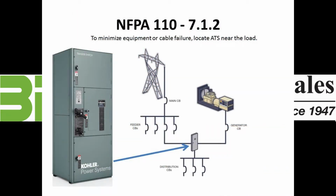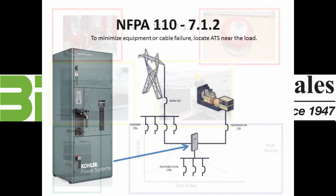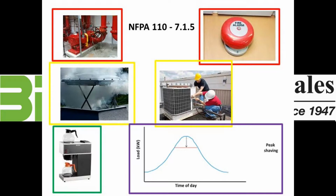The transfer switches should be located as close as possible to the loads they serve. The emergency power supply must have adequate capacity or an automatic selective load pickup and shedding to be able to take care of first the level 1 loads indicated here in red, the level 2 loads in yellow, the optional loads located here in green. When the normal power source is available, the emergency power supply is allowed to pick up other loads such as peak load shaving, internal voltage control, cogeneration, etc. This is indicated in the purple area.